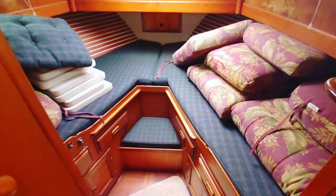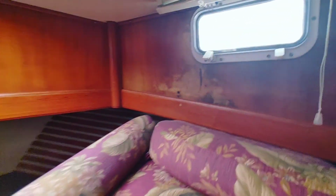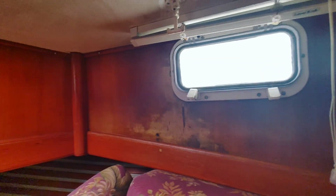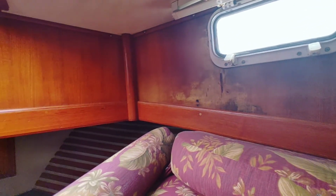I can show you probably the biggest blemish on this boat. As you can see, there is some water damage here that had been done before this owner had owned it. So as a result, you do have some softwood right here. It doesn't translate to softness on the outside of the deck. One could have this part repaired.